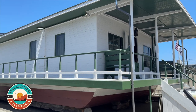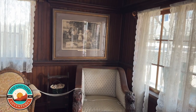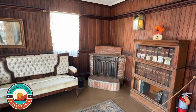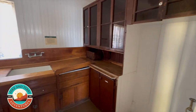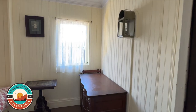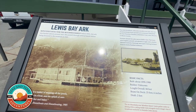This is a little houseboat and it's referred to locally as an ark, and it was one of several dozen boats moored out as summer hideaways for San Francisco families in Belvedere Cove near Tiburon in Marin County, just across the bay. That sounds absolutely lovely. The boats apparently were all painted brightly and glowed at night with colorful Japanese lanterns. Oh, fun. Yeah.